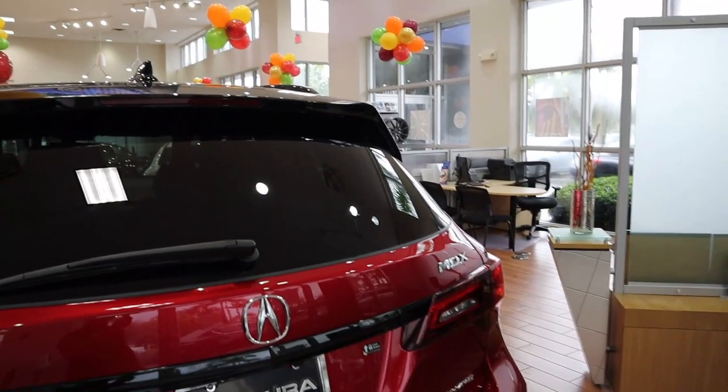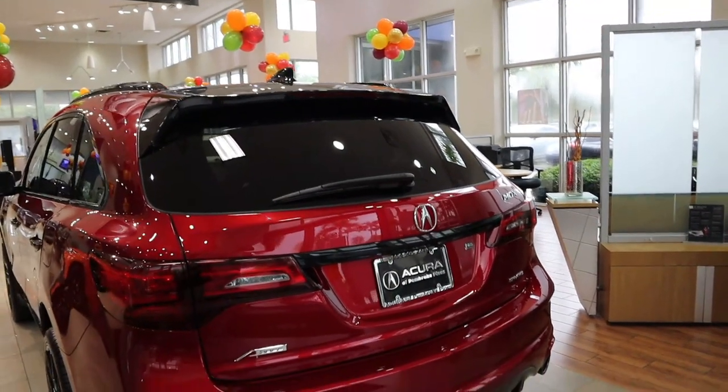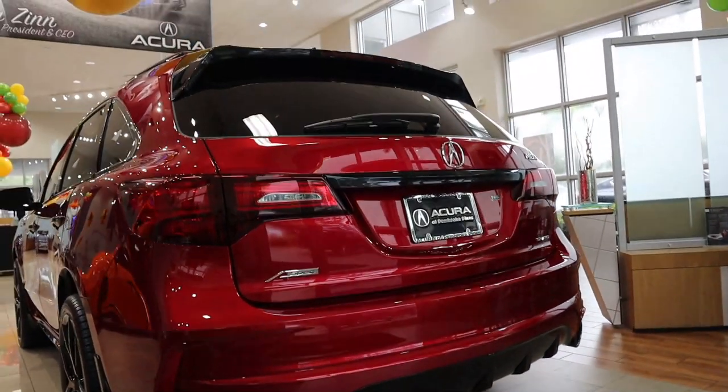In the back, it carries the same exact theme with the gloss black tailgate spoiler, center tailgate trim, lower diffuser, black exhaust outlet, and also standard SH-AWD.